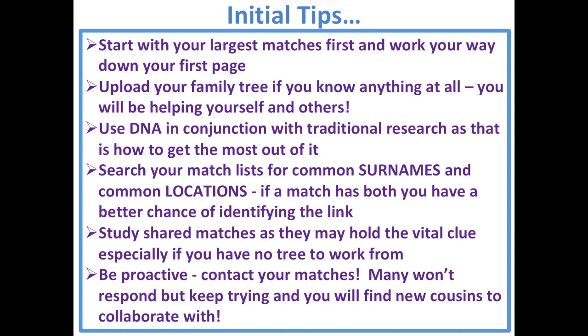Study the shared matches. They are the key to working out how you relate to your match. Be proactive. Contact your matches. Many won't respond, but keep trying and you will find new cousins to collaborate with and share with.